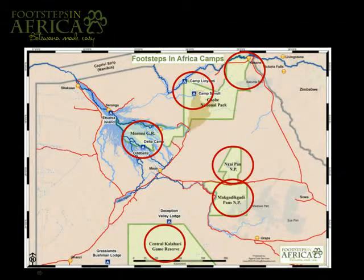Then we've got Makgadikgadi National Park, or the Makgadikgadi Pans. It's a large salt pan in northeastern Botswana. It's one of the largest salt pans in the world. And the pan actually remains from what used to be Lake Makgadikgadi, which covered an area larger than the size of Switzerland. And it dried up thousands of years ago and left the salt pan. And the landscape is often described as looking like the surface of the moon.